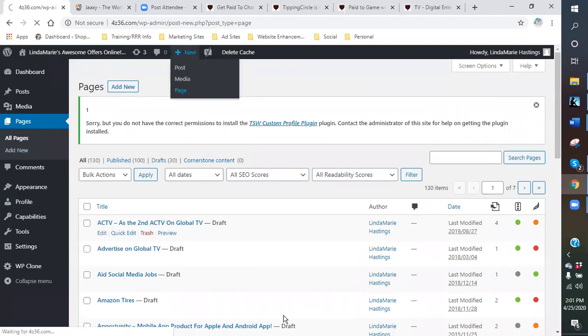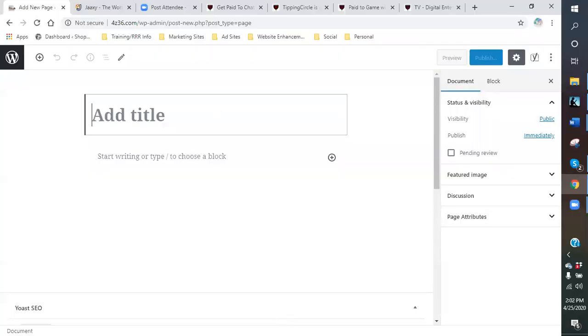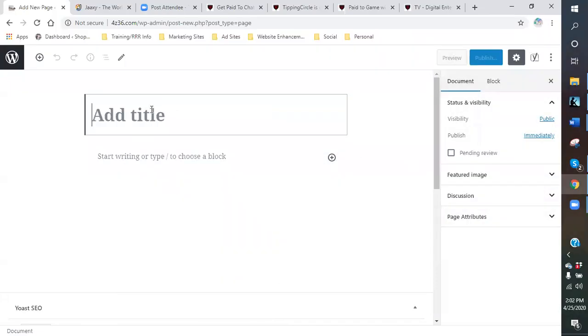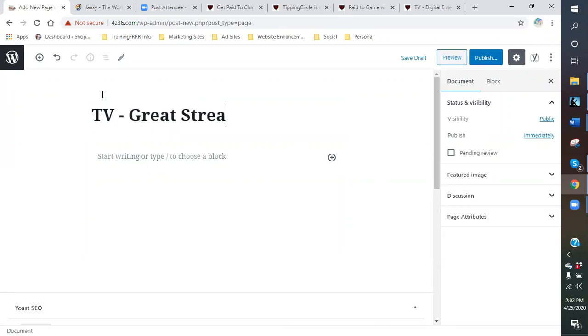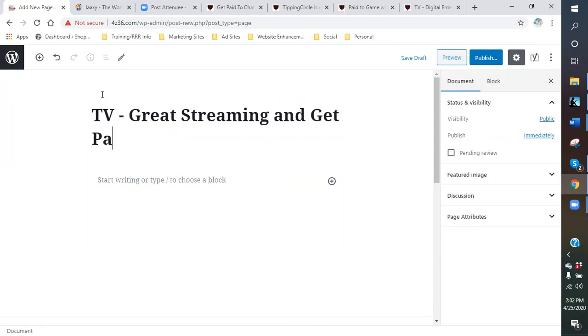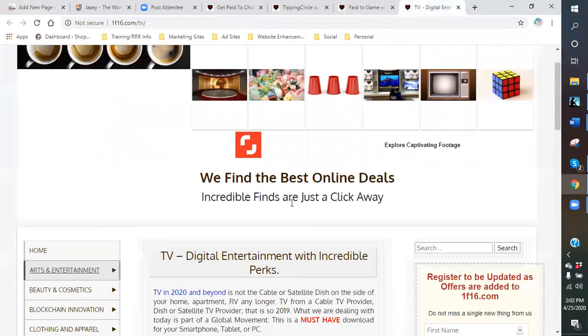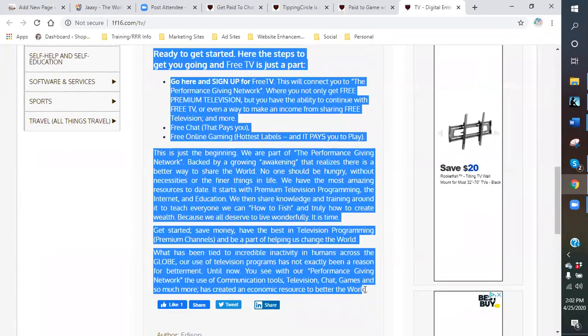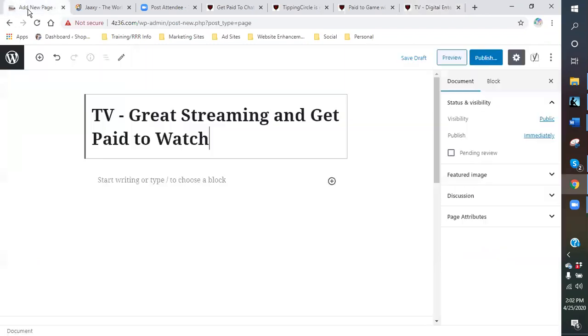Okay, so we're just adding our pages for the new program. So we're going to come here, and which was the next one was TV. So we're going to come here and okay, and then we're going to copy. And we're going to add.